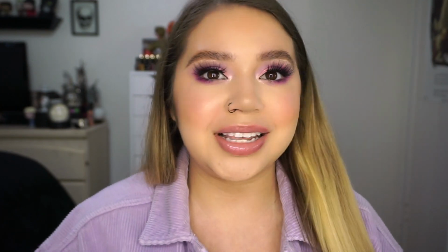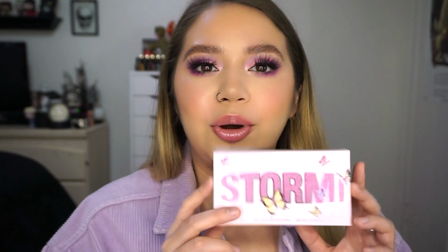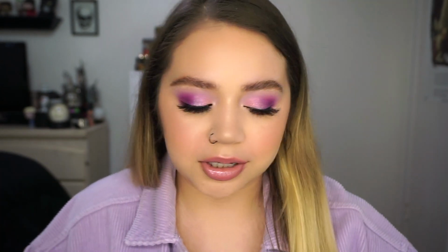This one was $28. The glosses were also little minis. Everything in this collection was minis, I think, except for the blush. So the little high gloss set are also little minis as well. I love little things, especially little lipsticks. They're my favorite. So the glosses were $36, so $6 a piece.